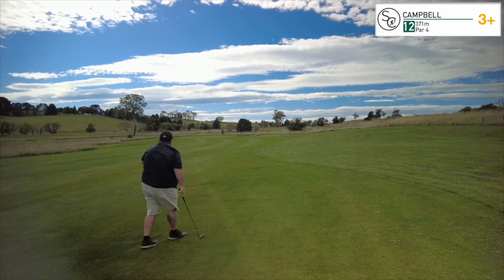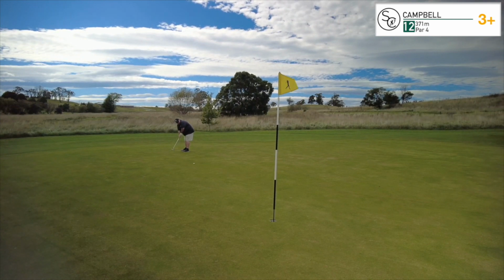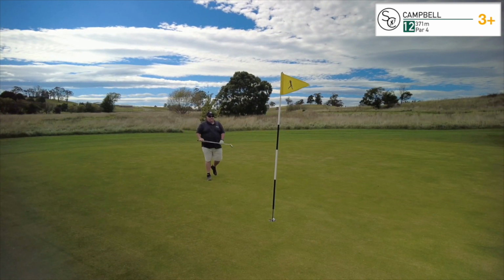And another one when I get up there, realise it went slightly long. Similar putt to the last green. I hit it, I start walking, and what do you know, it's in there for birdie. So we get back to 2 over through 12.